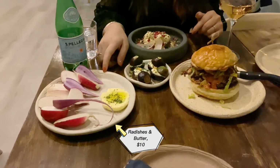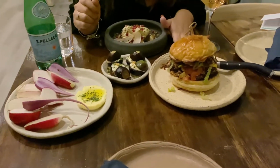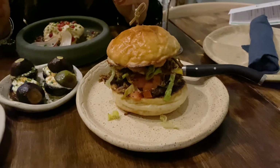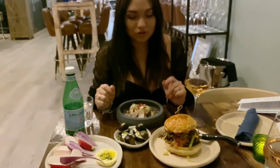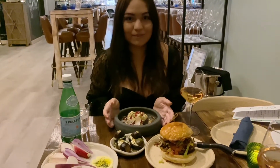These are their radishes, which come with a side of French butter. And lastly, they said this is a must-try. It's their cheeseburger. So it comes with a house special sauce, onions, veggies, cheese, and I think there's 2 patties in there. So everything looks and smells amazing. So now it's time to try everything.